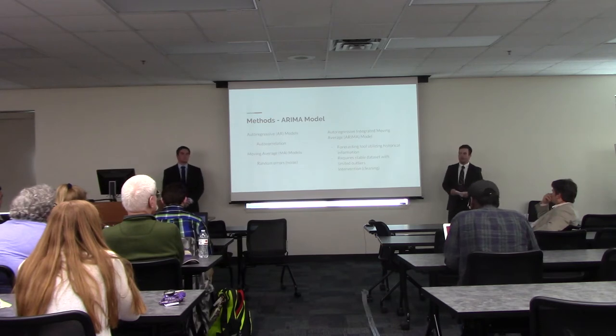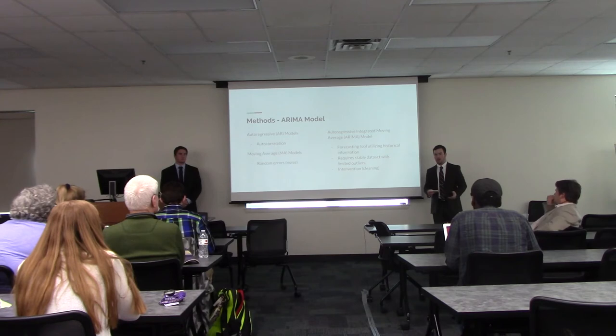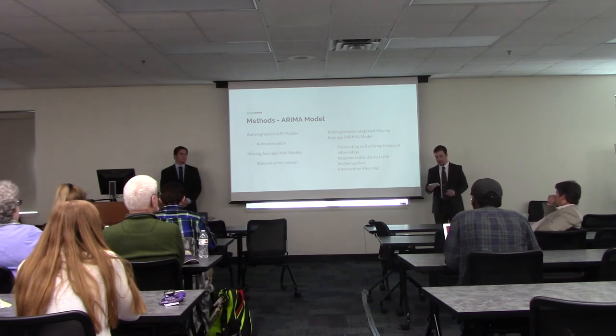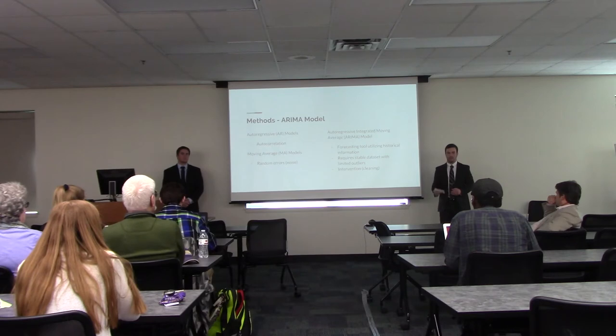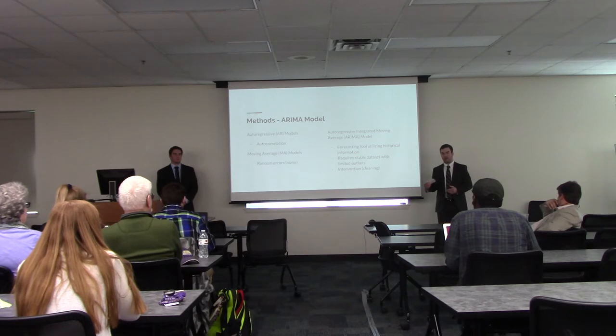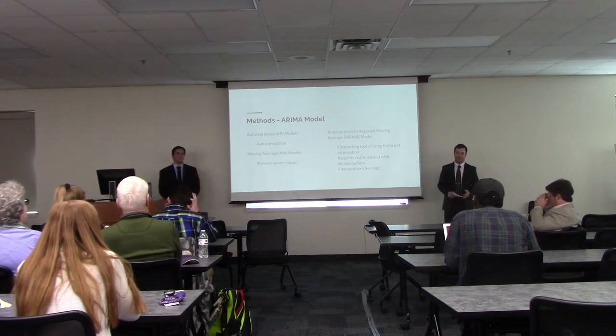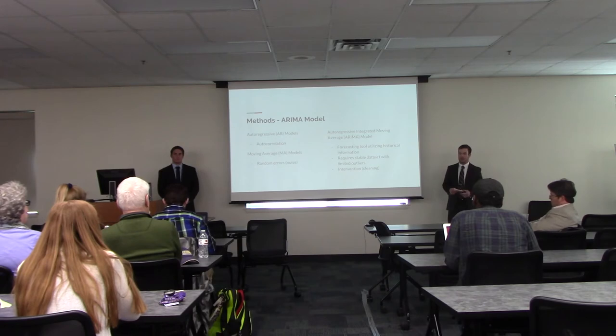To account for these qualities in the time series data, we use an ARIMA model. This involves an autoregressive, or AR, model, which accounts for that autocorrelation. Additionally, it includes a moving average, or MA, model, which accounts for the random errors and noise within our data set. When you combine these two together, you get an autoregressive integrated moving average model, or ARIMA model. It is a forecasting tool that utilizes historical data to create a forecast for what future values may be. It requires a stable data set with limited outliers. Additionally, our model had an intervention, which was the cleaning of our panels.